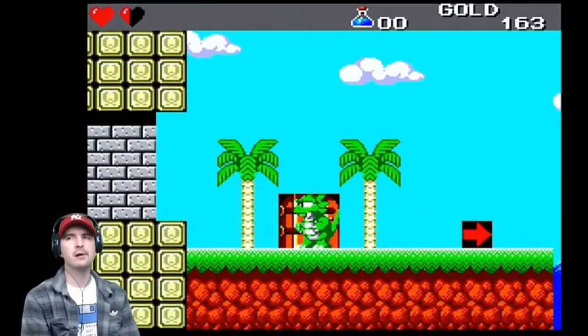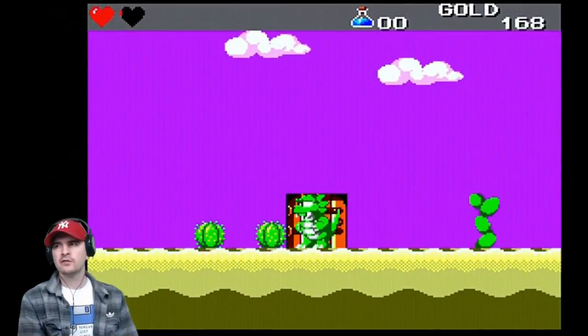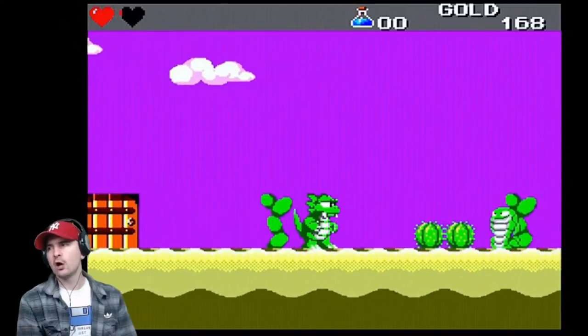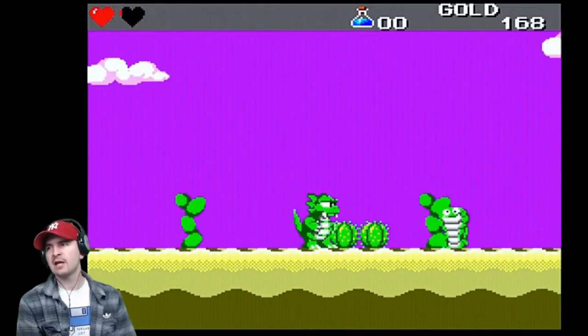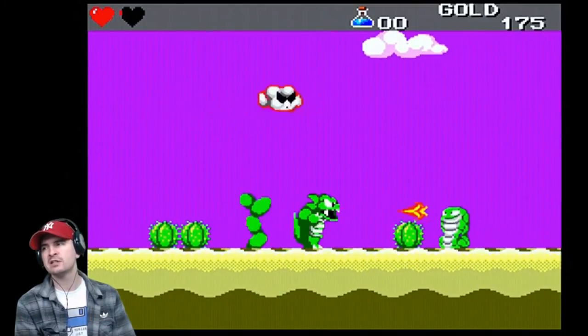Right, let's go back here. Okay, we have the key! In we go! After completing the first level of the game, the player becomes Lizard Man from Alesto, a town in Monsterland, and the game becomes non-linear. From there, the player explores and finds items and clues needed for Wonder Boy to access different parts in Monsterland.